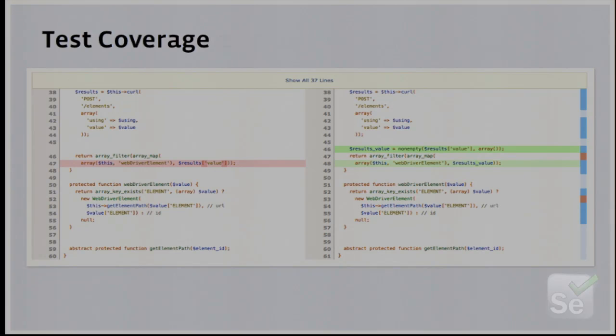But this is actually an indication to the reviewers that if someone's submitting a huge diff with a bunch of red lines on the right, and it's incredibly complicated, untested code, the reviewer is probably going to go, dude, you need to write some tests. So that's kind of how we keep that process honest.